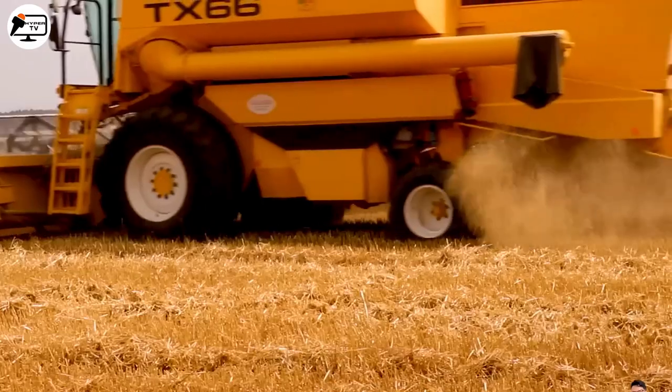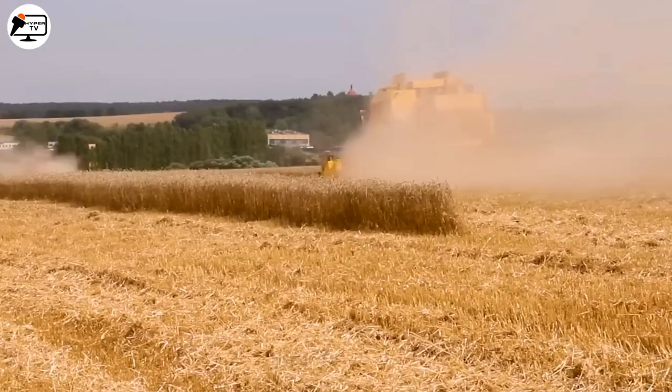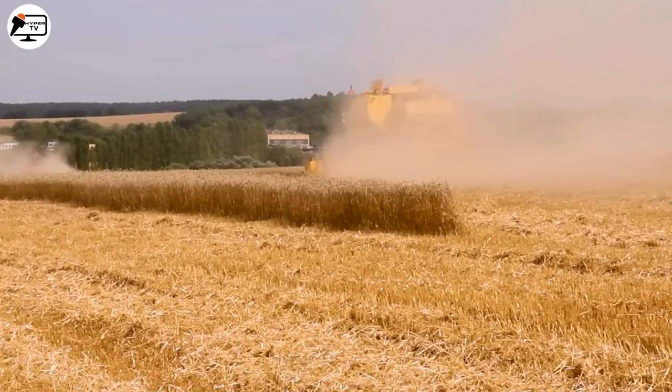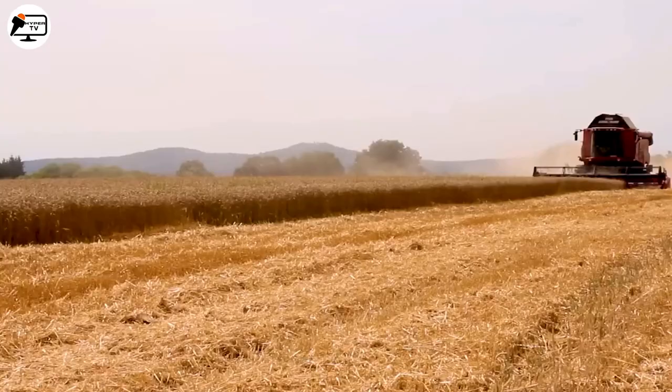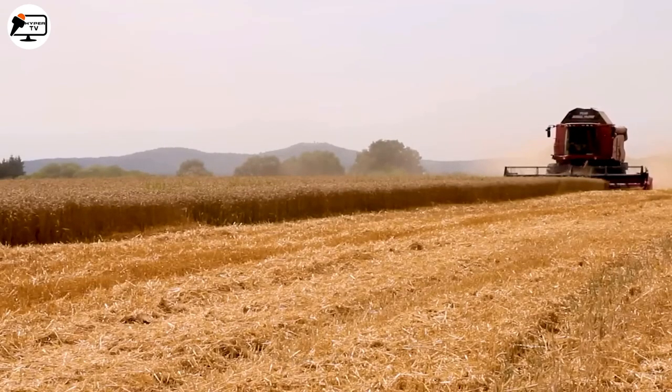In contrast, the IH7120, a product of Case Corporation, subsidiary of CNH Industrial, is purpose-built for efficient harvesting. From wheat to corn, soybean to canola, they are harvesting powerhouses.